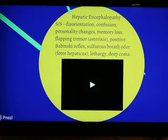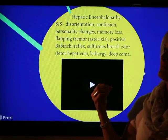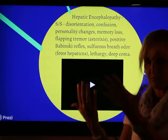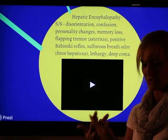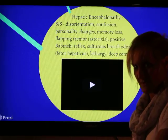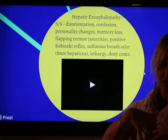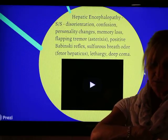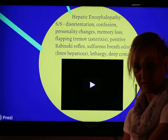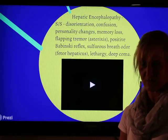So then when your patient starts, the ammonia levels start getting high, and you'll remember I just told you that the liver breaks down amino acids into protein, into uremic acid, and it puts it into the bloodstream, excreted by the kidneys, like we talked about last week in renal stuff.